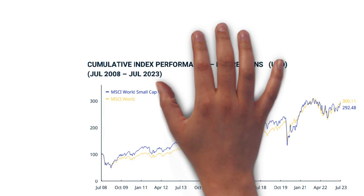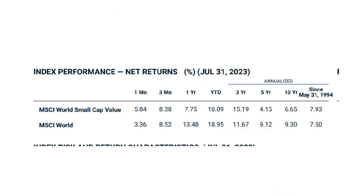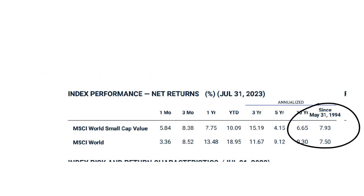If we look at the MSCI World Small Cap Value Index compared to the MSCI World on this fact sheet taken from the MSCI website, we can see that $100 invested in July 2008 in the MSCI Small Cap Value Index would now be worth $292.48, compared to around $300 in the MSCI World Index. It's only when you go back to May 1994 do you see outperformance of small cap value compared to the MSCI World Market Cap Weighted Index.